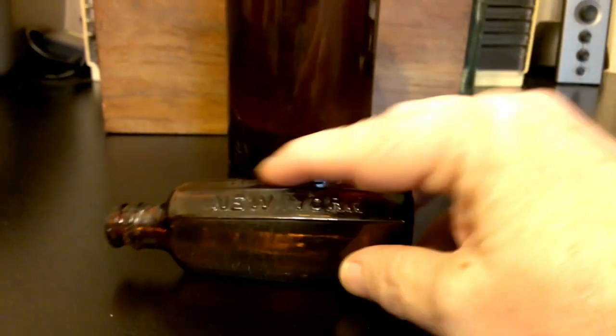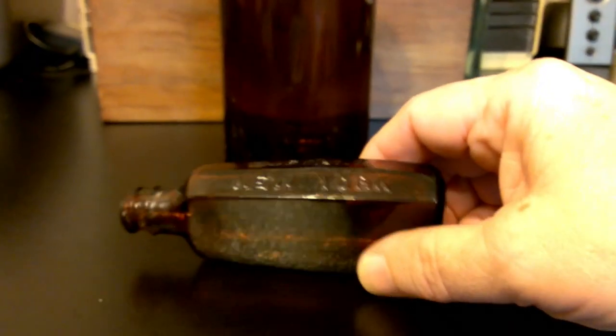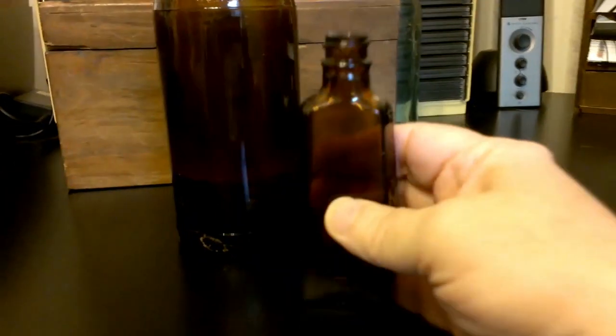But I went ahead and just kept digging around it to where I could get the shape of it. And then I felt that it had this top still on it. So I pulled it out, and it's whole. It's whole if I don't break it.